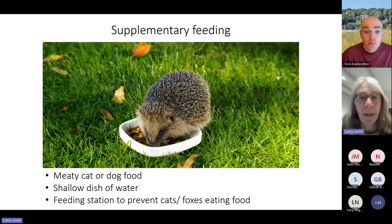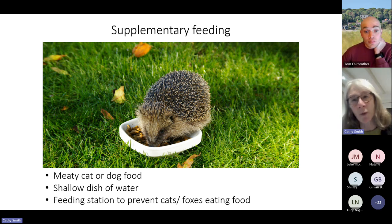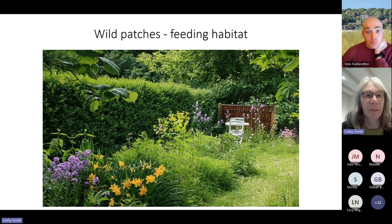Now, some people use supplementary feeding of hedgehogs, and that can be helpful, particularly in the autumn. And it can bring us closer to hedgehogs. People typically put out trail cameras and enjoy their hedgehogs. Do use a meaty cat or dog food. And this is where hedgehogs can be quite selective. They will be particularly picky about the kind of cat or dog food. They really like meaty ones. A shallow dish of water is really important in hot, dry weather. And you can put it within a container with a tunnel to help prevent cats or foxes getting there first.